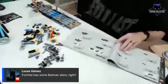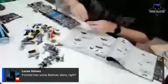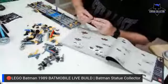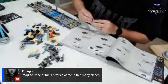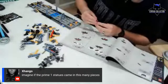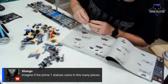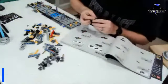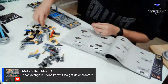Yes, right. Lucas, it does. I think I have a Batman suit. It also has a Joker suit. Imagine if the Prime 1 statues came in this many pieces. That would be horrible. It would be horrible, my friend. This is like 3,000 pieces. Yeah, now my eyes are getting tired trying to see these little pieces. It has Avengers. I don't know if it's got DC characters.